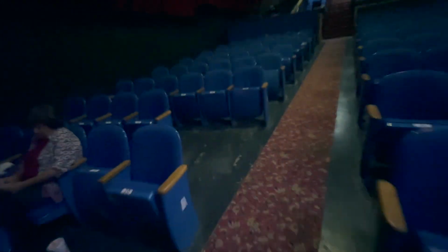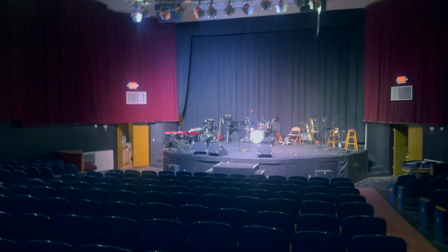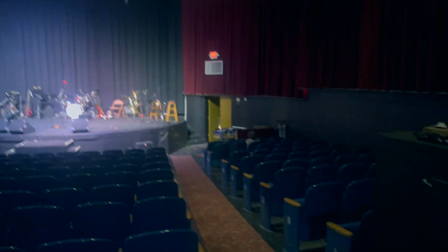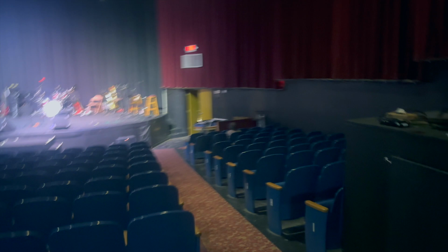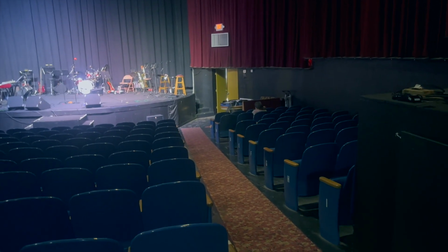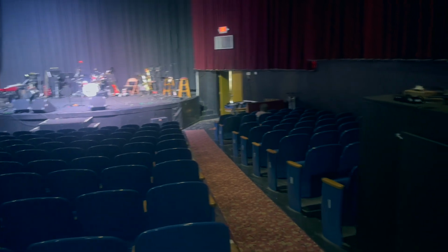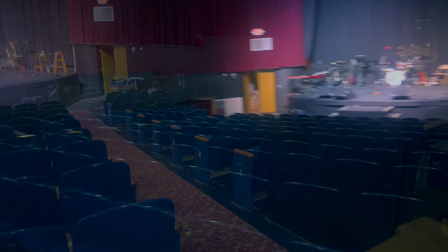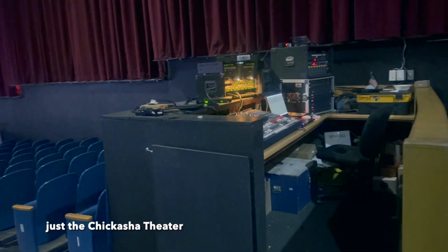I appreciate you letting me in. I wasn't sure. I thought I'd come by and maybe get in, but there was a good chance that the interior is either a soundstage, completely made up, because they destroy the whole thing in the movie, the whole theater screen. It's a nice theater. Do you know the name of it? It's just the Chickasha theater. Probably something you can find easily.